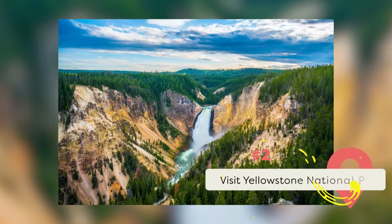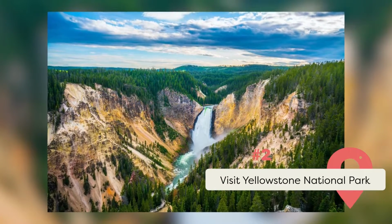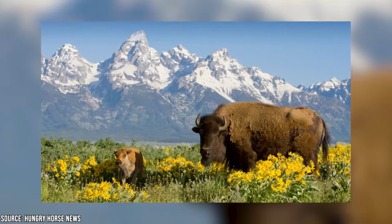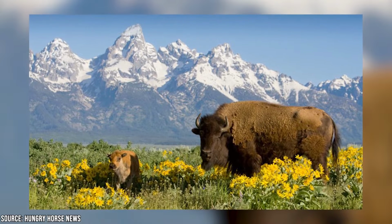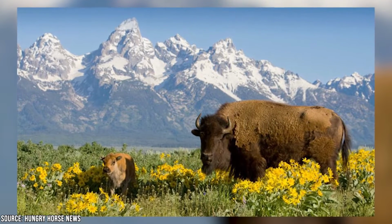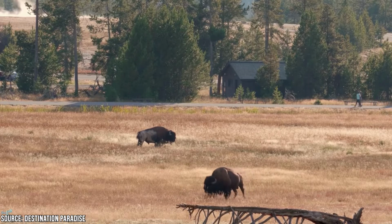Visit Yellowstone National Park. The second national park we'll take a look at is Yellowstone, which has just as much beautiful scenery as Grand Teton National Park. Yellowstone is only a 2-hour drive from the city, and it's well worth it. Though Yellowstone has just as much to offer as Grand Teton, the two differ in terms of their scenery quite a bit. Yellowstone is defined by its geysers, hot springs, and herds of bison.